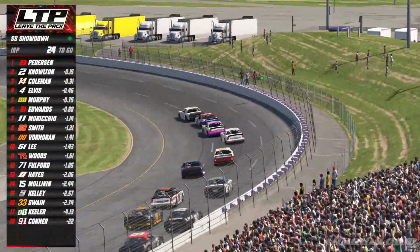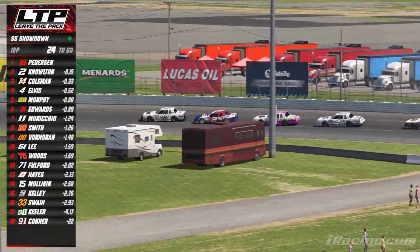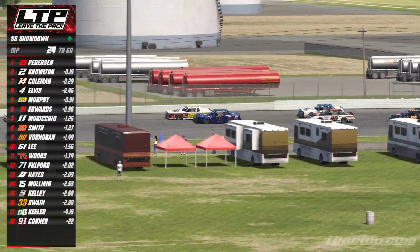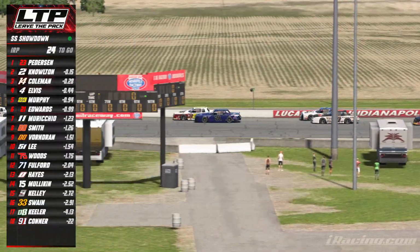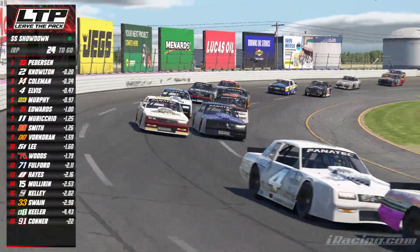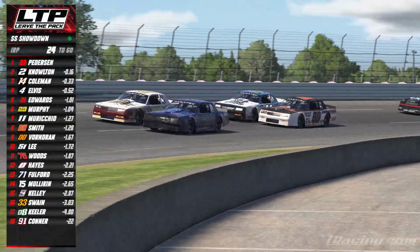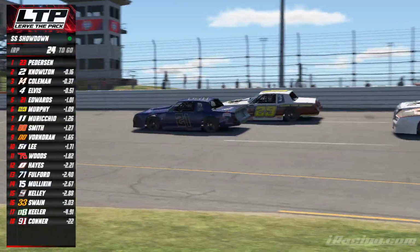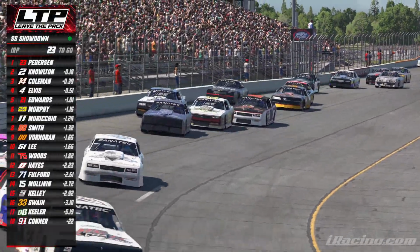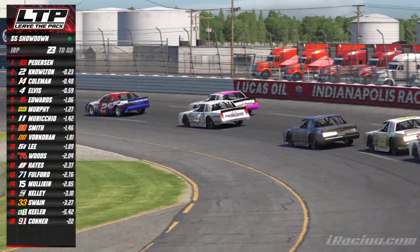Down into turns 1 and 2 this time. Connor Knowlton all over the back bumper. Meanwhile, back behind, don't look now, but here comes Trevor Edwards up into the top 5, looking underneath Zach Murphy for the 5th spot here. As things are starting to heat up, we come back to 23 laps to go. 23 to go this time. Christian Peterson trying to fend them all off.